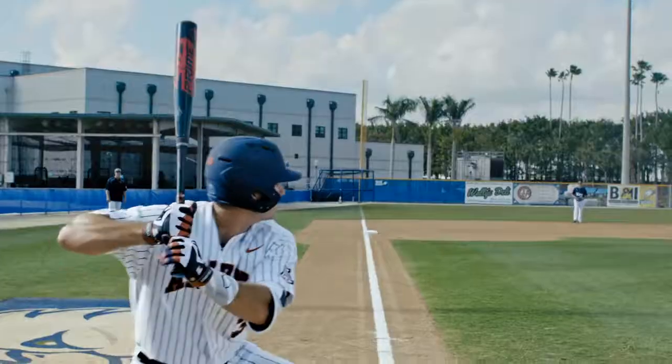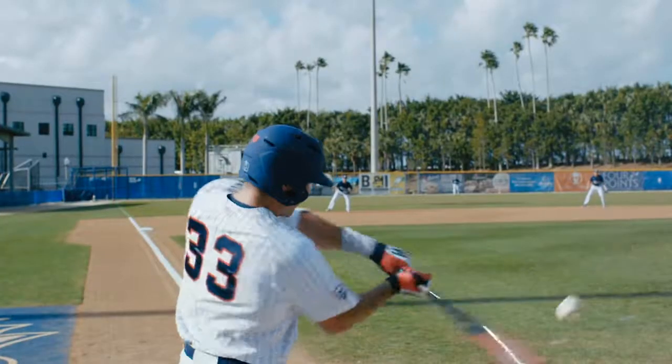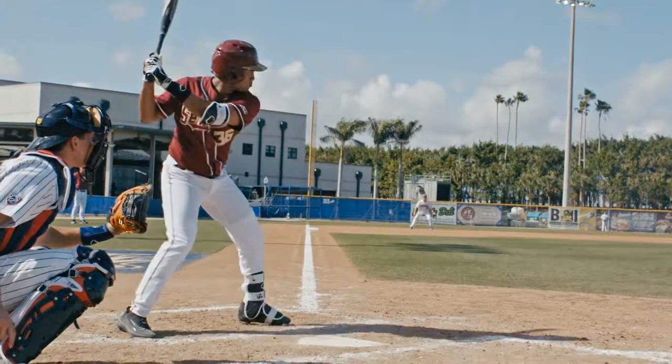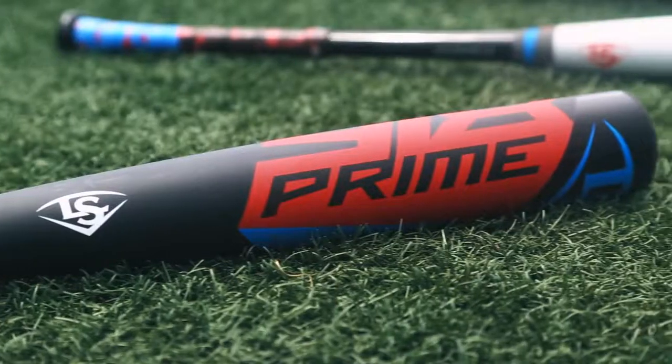Square it up, drive it, or fight it off until you do. Power, speed, innovation. Every game, every at-bat, every swing. Introducing the 2018 lineup from Louisville Slugger.